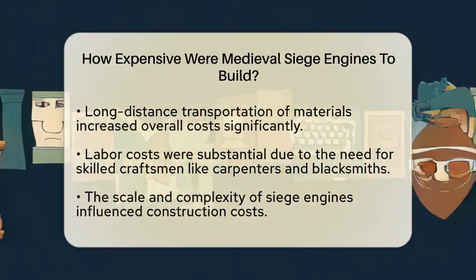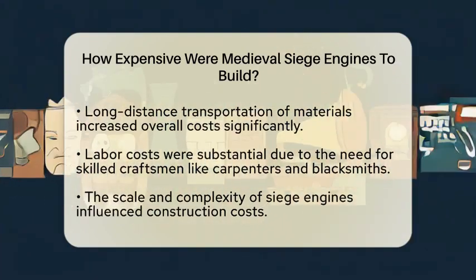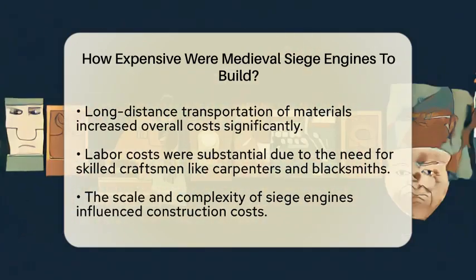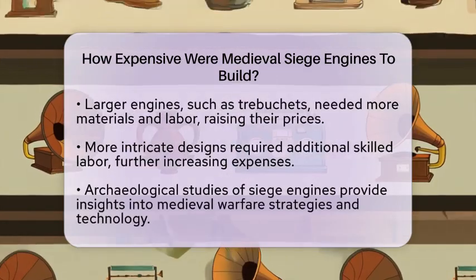Labor costs were another major factor. Skilled craftsmen, such as carpenters and blacksmiths, were essential for building these machines. Their specialized skills came at a price, making labor a substantial part of the overall expense.